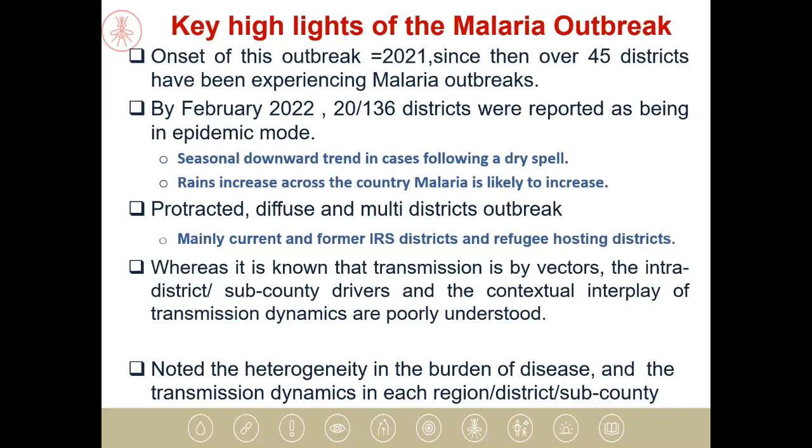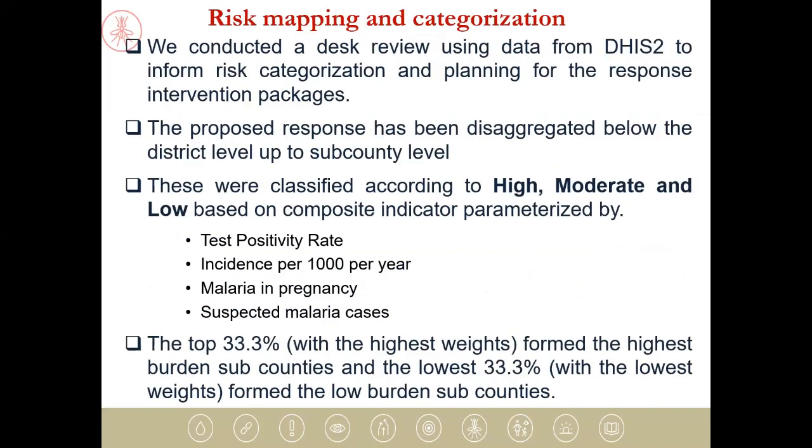But we also note the heterogeneity in the burden of disease and the transmission dynamics in each of the regions and districts and sub-counties. Key here to note is that the burden of malaria is heterogeneous in the region and in the districts and also in the sub-counties. So what you may get in one parish may be different from what you get in another parish within the same sub-county. And what you get in a certain sub-county may be different from what you get in another sub-county in as much as you're dealing with the same district. And what you get in a given district may differ from what is in another district, but they are all located in the same region. So this is why when you're analyzing the malaria situation, you need to dive deeper into the different contextual issues for the different geographical locations or geographical zones.